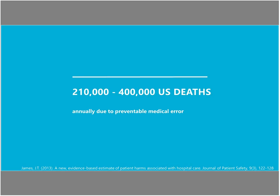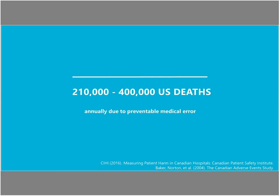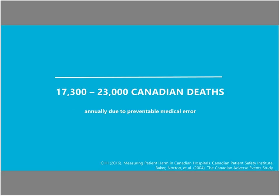Now, if we saw this in the news happening with the airline industry, we probably would never get on an airplane again. Yet, because we don't have those cumulative numbers popping up in the news every day, we keep going to hospitals, not realizing that there's a lot of issues that we still need to solve in terms of patient safety. And in Canada, the estimated number of preventable medical error associated deaths is between 17,000 and 23,000, which may look better, but considering the population size in Canada, the patient safety rate is really no better than what we saw in the States.